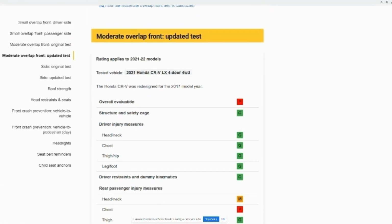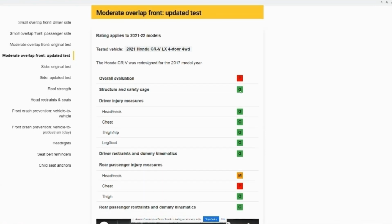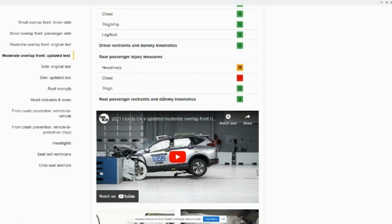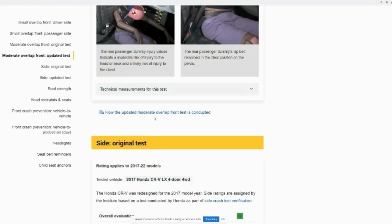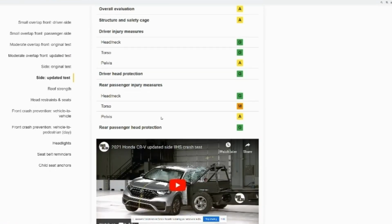But yeah, let's see. Moderate overlap front test. I guess the overall got poor, probably because of the poor passenger over here in the back. And then, yeah, here are those overlap test crashes. Here's the passenger getting beat up a little bit. But yeah, overall scattered scores.